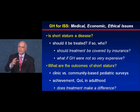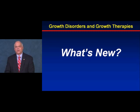Folks who come into the clinic, certainly there can be instances in which height is a major, major concern for them. And then the question is, does treatment make a difference? And I think that's a topic for a broader discussion, but there have been some data that suggest there really isn't that much of a difference, and others that suggest that there may be some benefit. So with that rather general discussion here, we'll turn to finish up our talk about growth and growth disorders with a quick discussion of what's new.